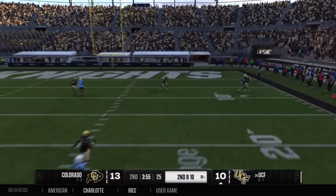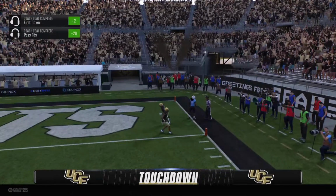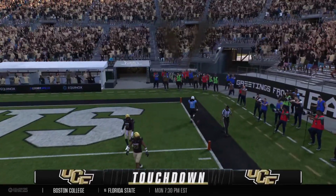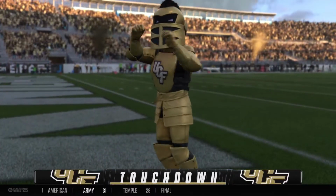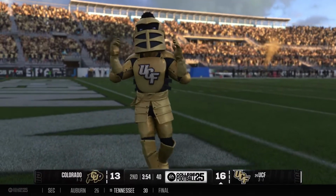Going back to the well, another deep ball. Pulls it in the end zone. Touchdown, Knights! And this quarterback really does a great job of seeing the defense and seeing what kind of coverage they're in.